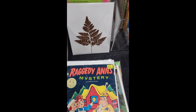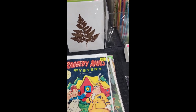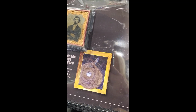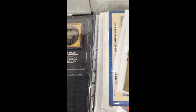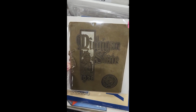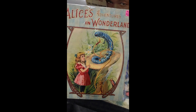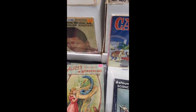Raggedy Ann. Lots of vintage children's books. Great graphics. These are super cool with the tintypes and human hair. And look at this Michigan State program from 1928. He said it's a graduation program. Very, very cool. I love the cover of these Alice in Wonderland books. Fantastic. Very, very cool. So this is Brian's booth.